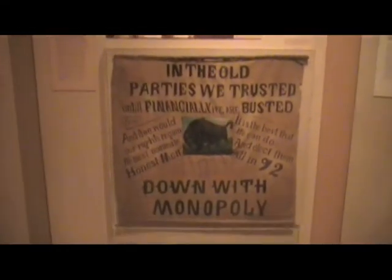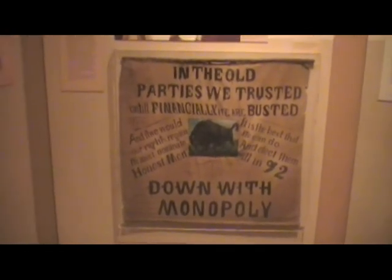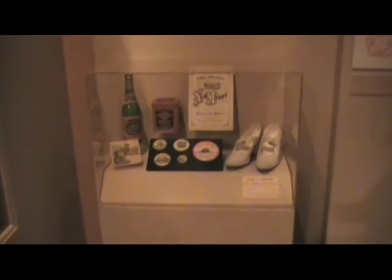Populism. William Jennings Bryan became famous, and his run for the presidency on the populist ticket is a tradition, again, that continues in this age of Occupy Wall Street, where we talk about injustices and economic inequality, and it is again part of the continuing political discourse of our country.